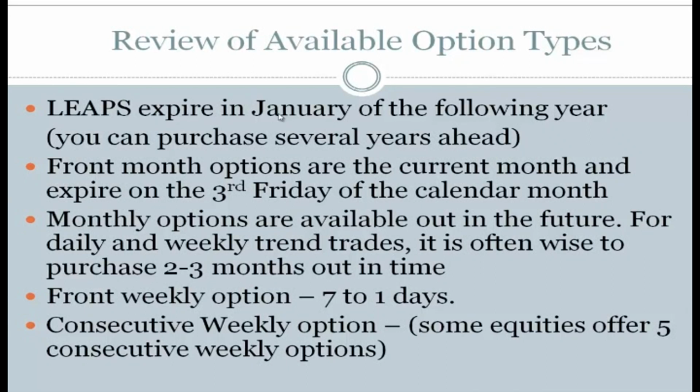So again, as a review, you have LEAPS, and they expire in January of the following year, and you can purchase several years ahead. So if you're interested in trading one of the patterns like a P3 or a P3.5 and don't have a great deal of time to focus on charts on a regular basis, you just want to look at it once a week or every couple of weeks, LEAPS might be just the right vehicle for you to participate in.